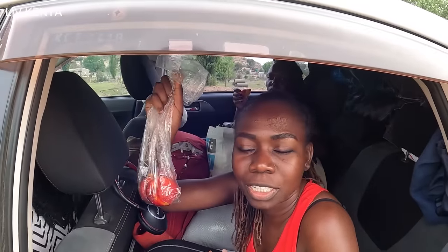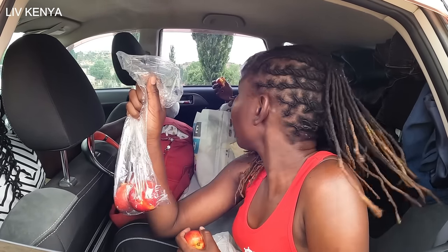Bought 6 pictures at 25 rands. Apparently the exchange rate for rands and, no, it's called Loti, Maloti. Lesotho Maloti is just one-to-one. The currency here is a bit fluid, so you can either use the rands or you can use Maloti.